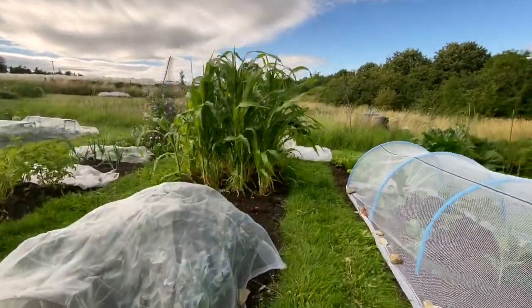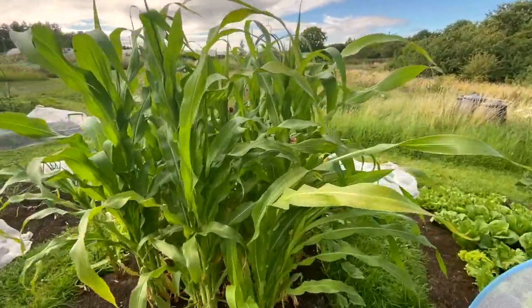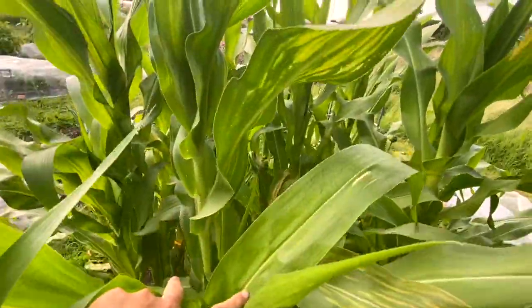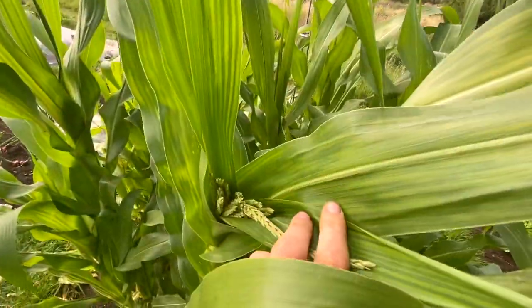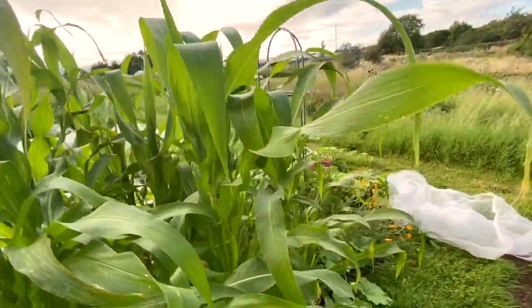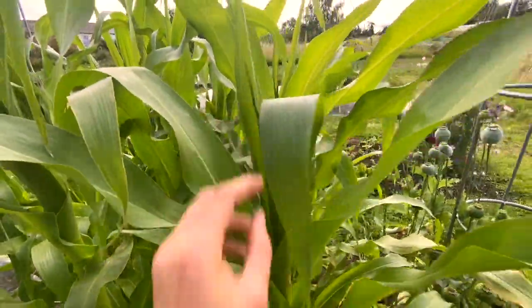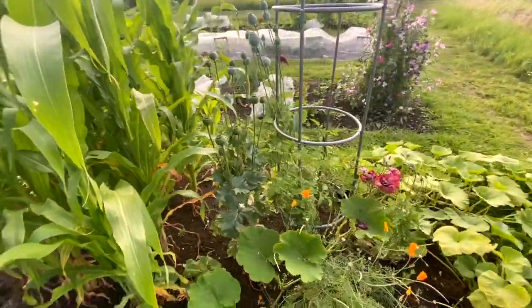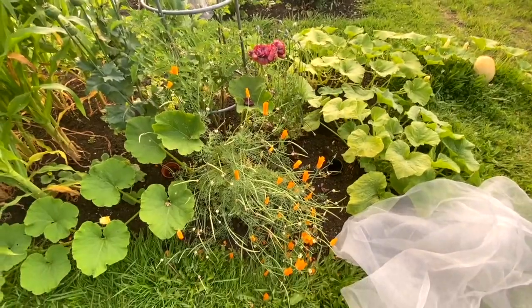And then the popping corn is doing well, but not yet any tassels. Oh, there is! Oh wow, finally, it's taken a long time. They are tall, but yeah, the other sweet corn that's for eating is much further ahead. And the poppies are flopping.